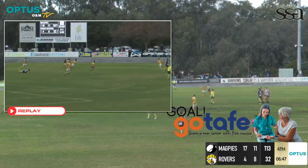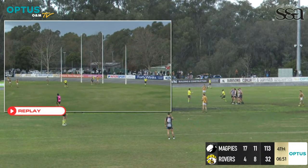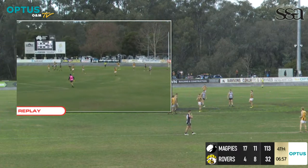What a finish there by the Wang Magpies. They've been doing it all day, boys. So 4 inside 50s now for them. They haven't taken a mark inside forward 50, but Dane Porter, Jackson Clark and Sharrick have all got their hands on the footy this quarter. And just a little bit of me time from the goal umpire.